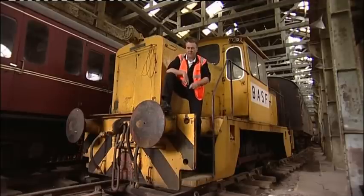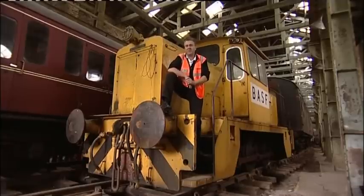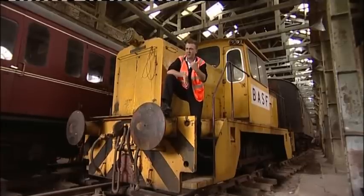Especially you, Michael, in Darlington. Do not go and stand in the middle of railway tracks. A Pendolino moves a lot faster than that locomotive. You can never be sure. Keep away from them, all right?